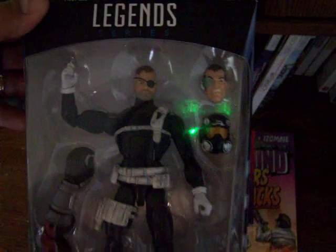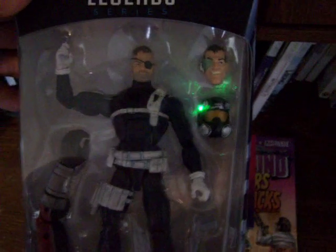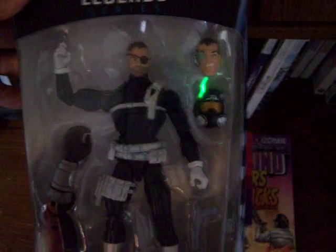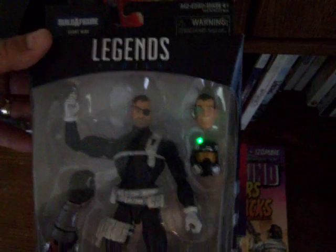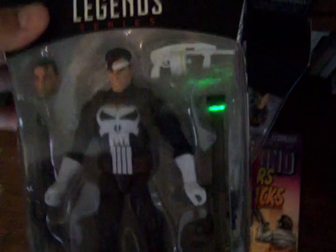Finally picked up a Nick Fury. I haven't seen one of these in person until last night. I got this last night at Barnes & Noble. I was really happy to find this because I'm going to pair it up with the Punisher figure. Here it is. And reenact the glory days of playing the video game in the arcade and on my Genesis. So I'll just put those back over here where they were.